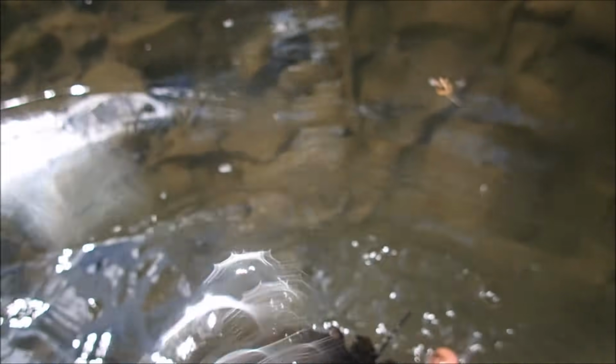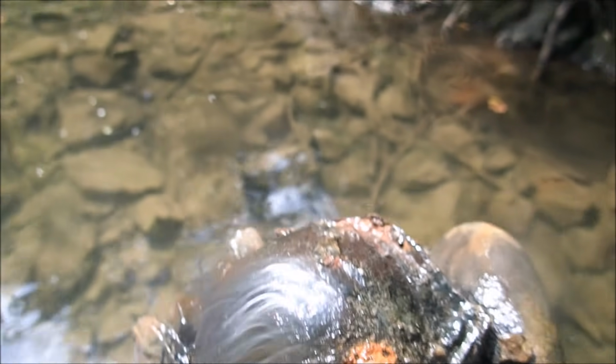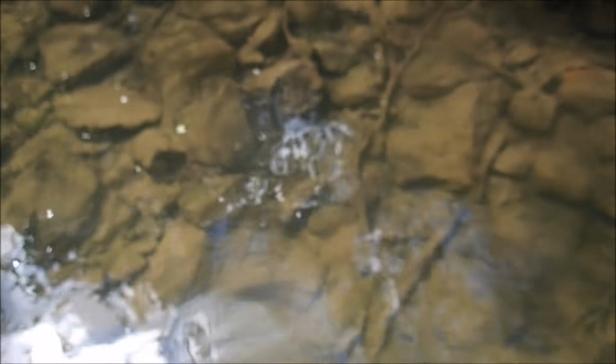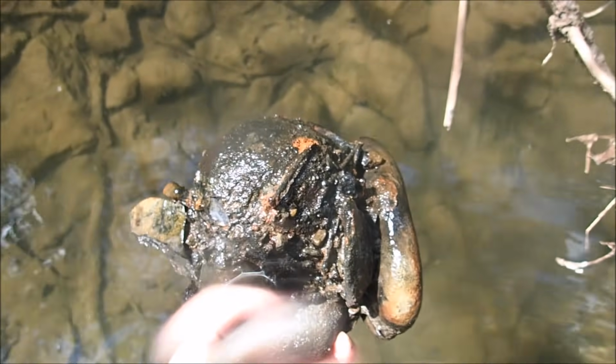Alright, here we go. Let's see what she is. Oh boy, that's a 6-pounder. That's nice right there. Got a lot of rocks attached to it, but we'll get that stuff off of there. Nice. Yeah, it could be 100 more in here, man. Paved with cannonballs. Alright, I'm going to go ahead and put it over there on the rock, and we'll get back at it.